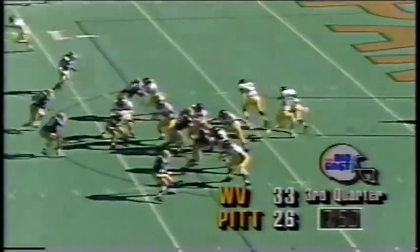Got a game here. 33-26, Pitt fans getting into it. Johnson, good looking face. He's going to hang one high. He's got Abraham down the middle. Overthrows him at the 45.